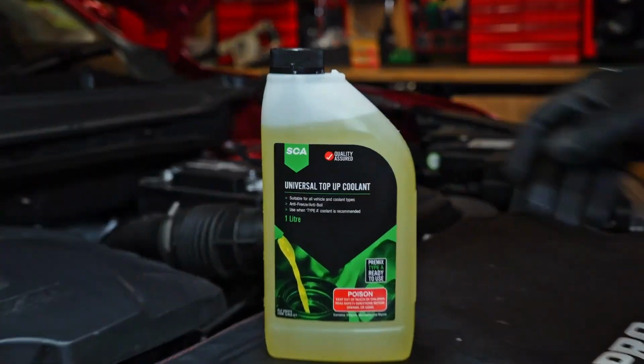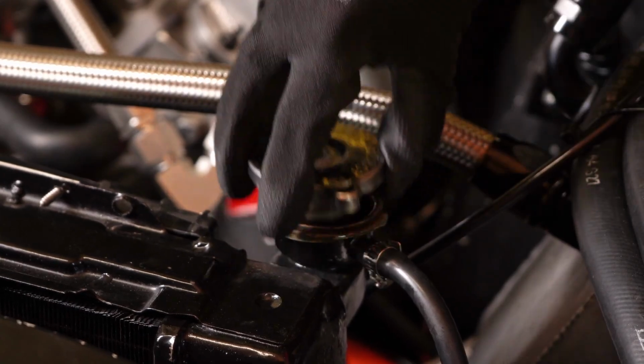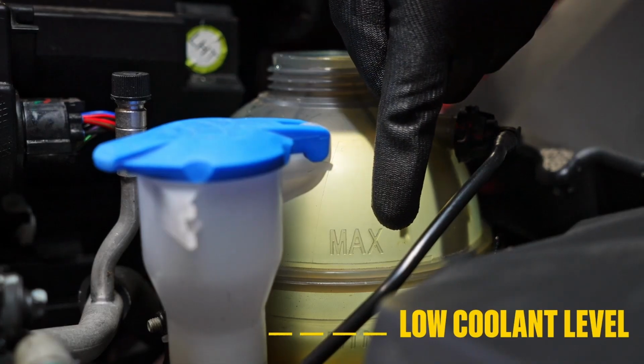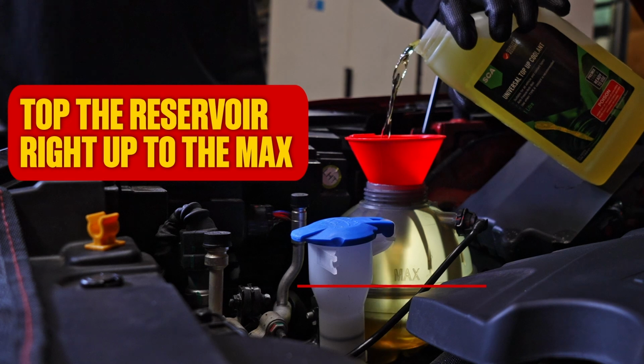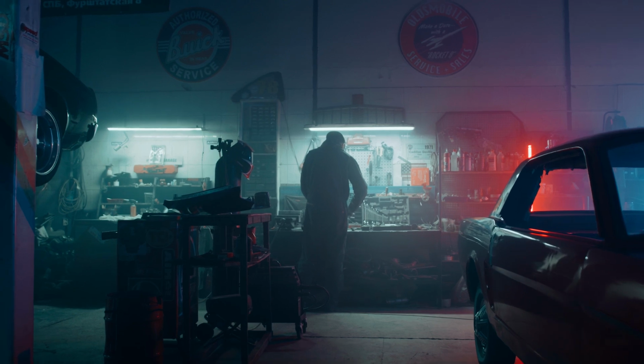Take coolant, for example. Your cooling system holds about 6 to 8 quarts of fluid, and losing just 1 quart can create air pockets that cause localized overheating. Those hot spots warp aluminum heads, blow head gaskets, and crack engine blocks. A simple coolant top-off can prevent a $4,000 engine rebuild. Professional mechanics see this pattern constantly.